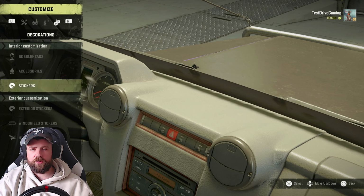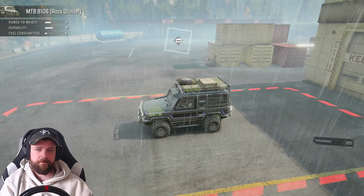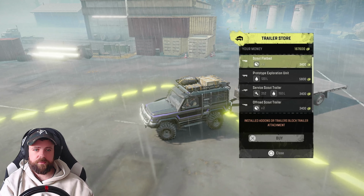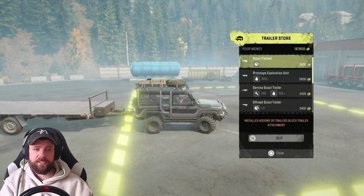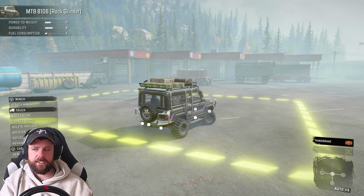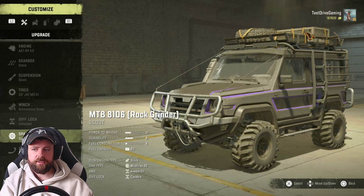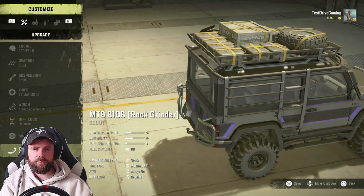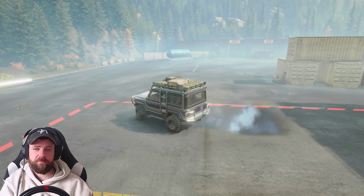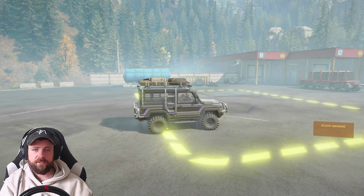And then you've got all of the usual decorations, which we don't care about. So let's take it out, give it a bit of a test drive. But of course, we do need to check out what sort of trailers we can get for this truck. It does look like installed add-ons or trailers block attachment. So if we go back into the garage real quick and take off the spare wheel, because we do already have a spare wheel on the roof, so we don't technically need it. That way, are we actually going to be able to tow a trailer? So it looks like you can't actually have a spare wheel on the back if you want to take a trailer, which is fair enough.